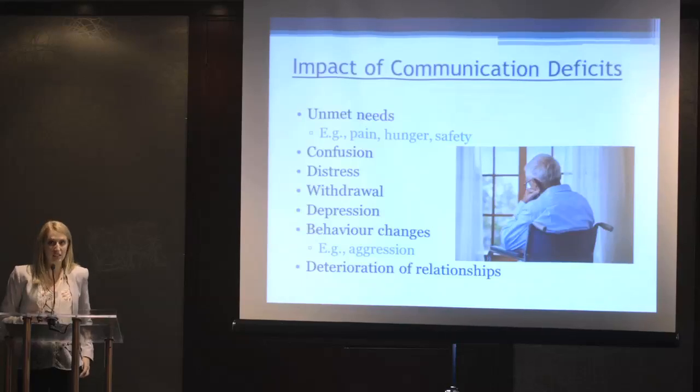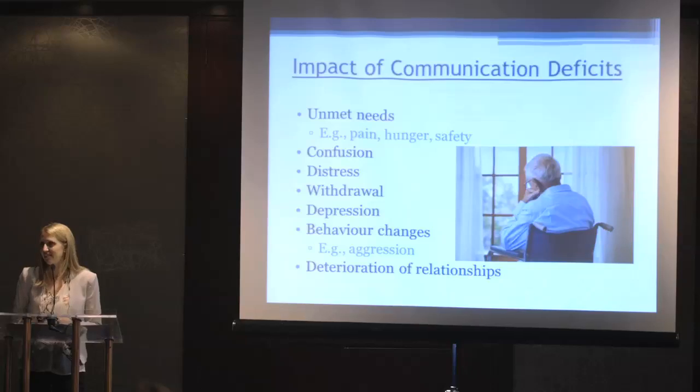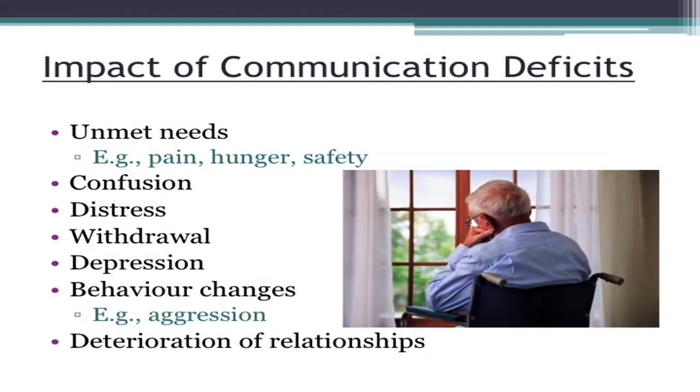It can be very confusing as the conversations lose their meaning, and also, if you're not taking in the information a person is trying to share with you, then the rest of your day is set up for confusion as well. And if you can only imagine feeling confused or not having your needs met, it can be distressing, and often a way to respond to that could be to withdraw, especially from interactions. And we really feed off that in our lives. It's important to people, so that can lead to depression and changes in behavior, and overall relationships can deteriorate.